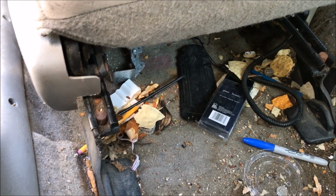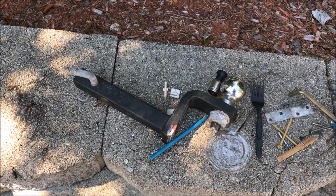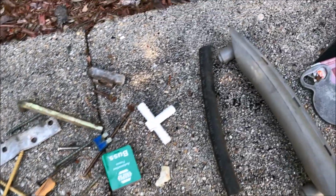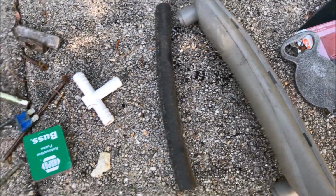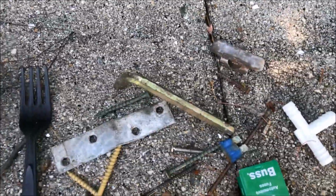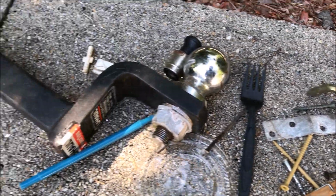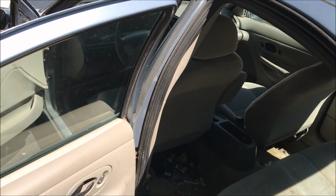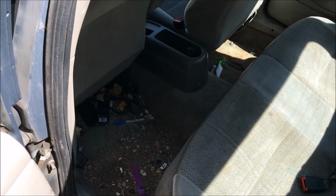There is chips, there is orange peels, a manicure set. Jesus, this is just what I found in the driver's front seat area, not including what you just saw there. I did find the door handle, which is good. And we got a nice light bulb there and a bottle opener and some plumbing accessories, some tees for plumbing and other miscellaneous construction materials, a hitch for the back. Found the cigarette lighter. Especially when there's not much margin on this vehicle, if I decide to sell it to make a profit, this is pretty nasty.